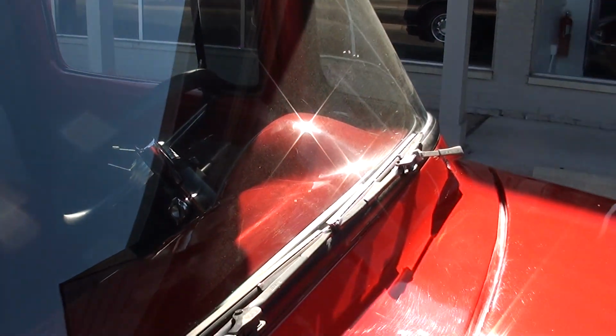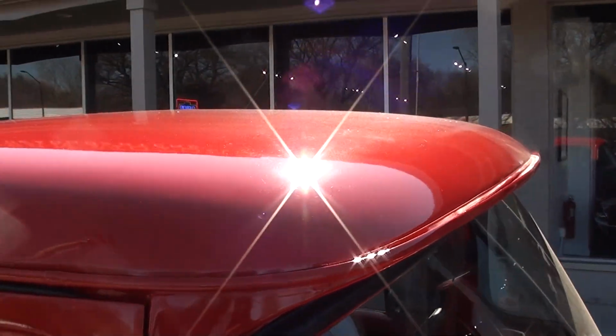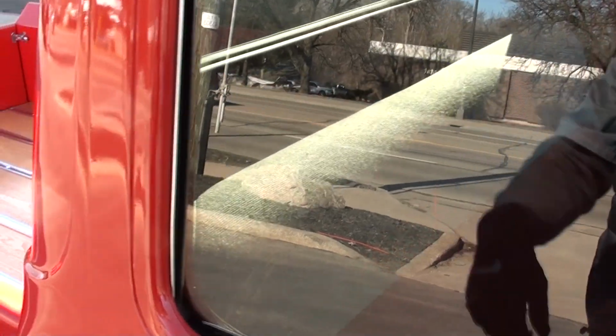Glass is nice. We're going to have to clock these wipers. They do work, and they've converted them to electric. But they do work. We'll have to have Steve take a look at it. It's got both driver and passenger mirrors. Sorry guys, got a little dusty on the top while they were waiting for me to shoot the video. Tinted glass.